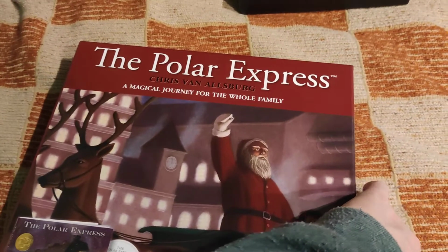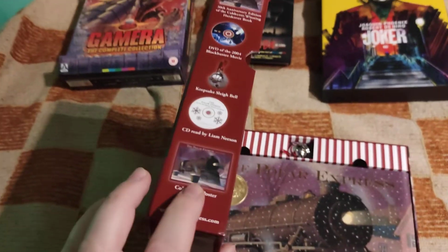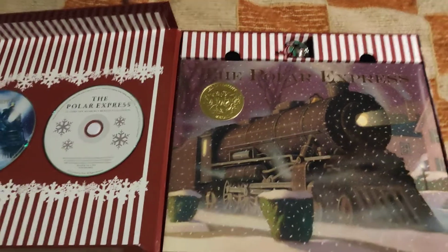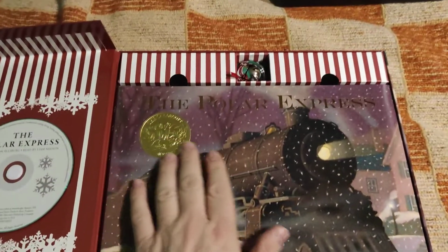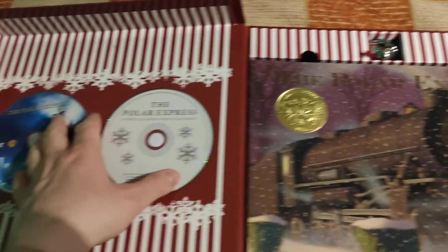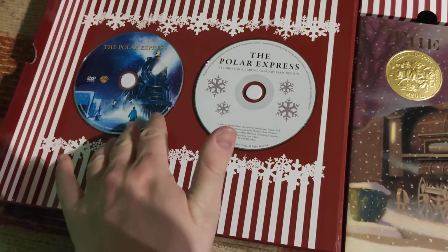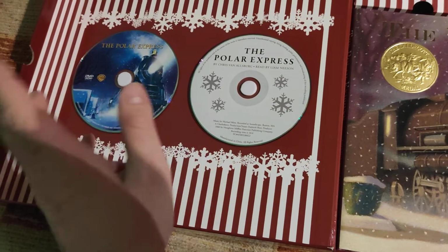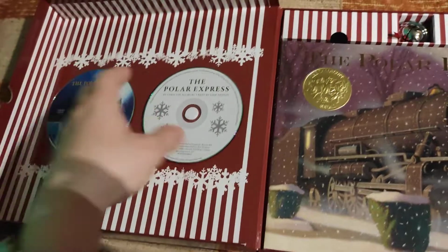I looked for this edition for ages till I got one for a reasonable price. Here's what's inside, with this beautiful hardcover book and the two discs. Here's the DVD of The Polar Express, the Robert Zemeckis movie. It doesn't have the best rating, but I really liked this one. Very, very fun movie.